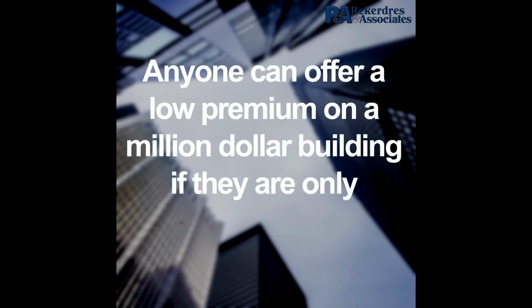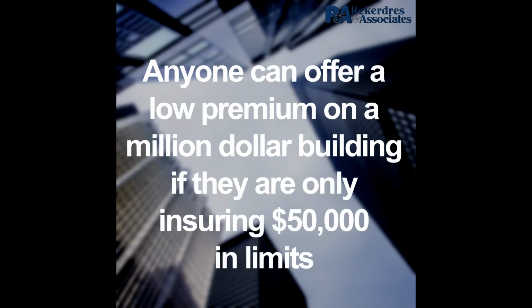Anyone can offer a low premium on a $1 million building if they are only insuring $50,000 in limits. You really need to compare rate as opposed to premium. You calculate rate by dividing the premium by the total insurable values, which is composed of building values, content values, and loss of rents values.